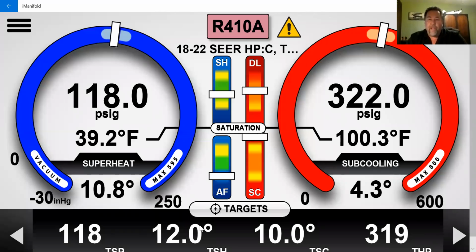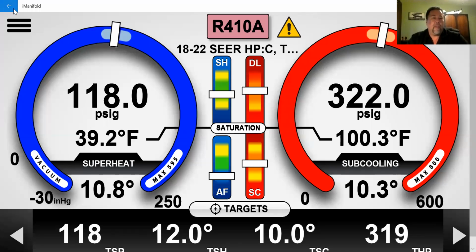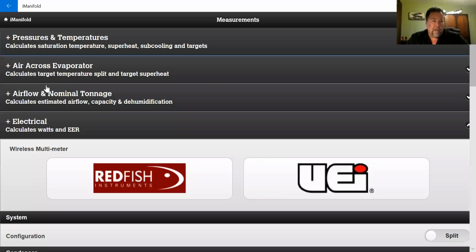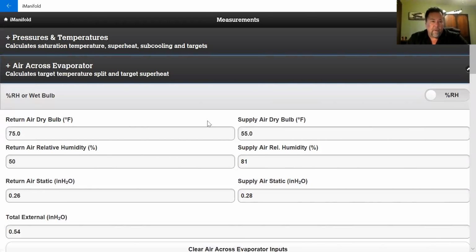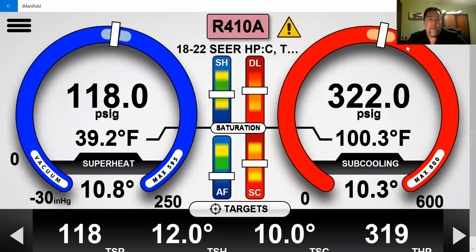Now we're within range here. Our subcooling has jumped around here, so let me change this. We'll just make this thing go into right here. There we are. Again, what he's doing is we're doing a simulation here. This isn't something you would do in the field. This is just a simulation. I'm just moving some stuff around now. We've got an airflow thing going on here. And what he's doing is changing it so that he can show you the capture in and the capture out. Now we're all back into play here.